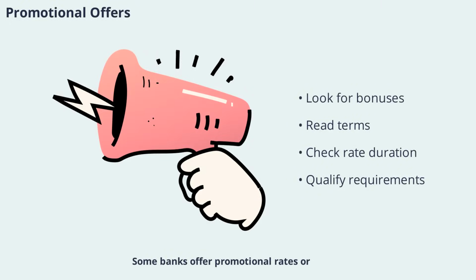Some banks offer promotional rates or bonuses for new high-yield savings accounts. These can be a great way to boost your savings, but always read the terms carefully. Make sure you understand how long the promotional rate lasts and what you need to do to qualify. Sometimes, the rate drops after a few months, so plan accordingly.